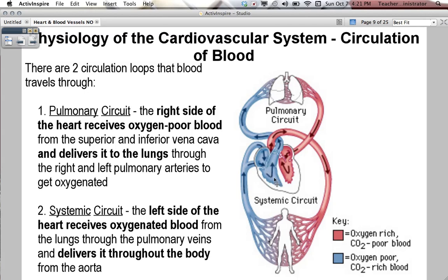So here's the right side of your heart. Remember, you're looking at somebody's heart in their chest, so their right side is backwards from yours. So this is technically the right side of their heart, and it's going to pump blood out to the lungs to get oxygen. Okay, and then it'll come back and go through the left side. So they're really interlocking loops.